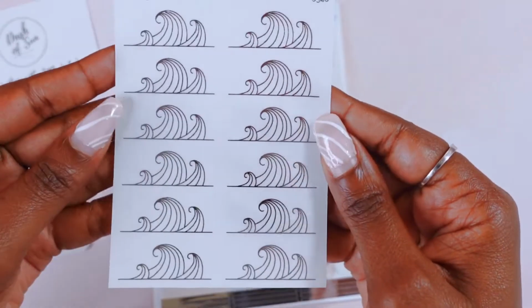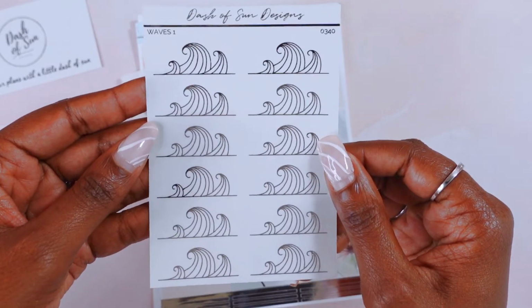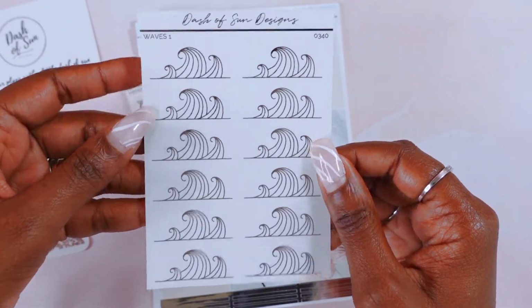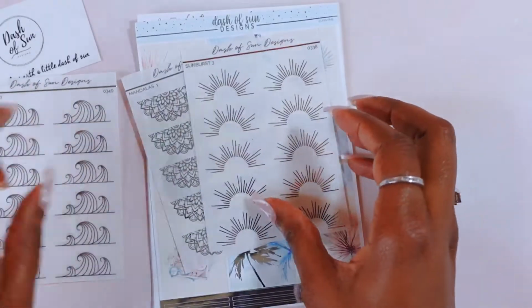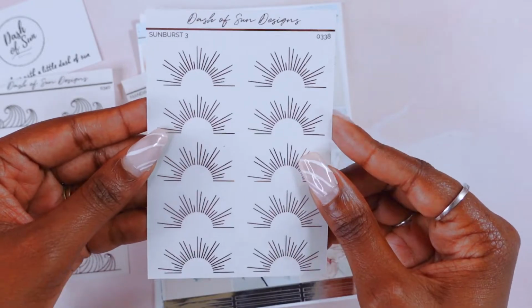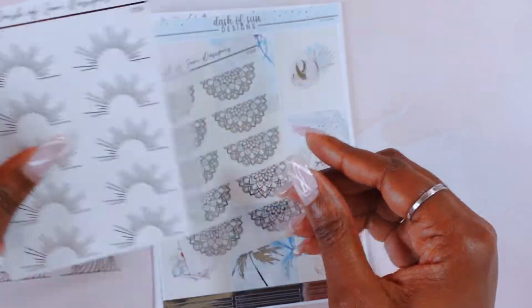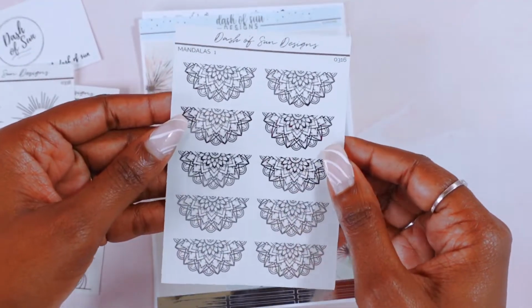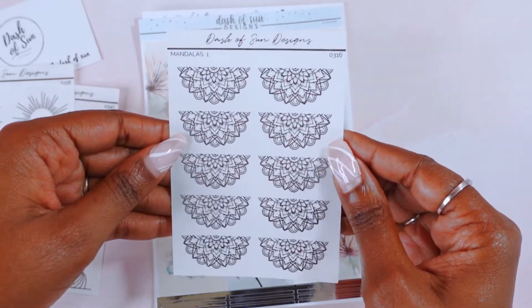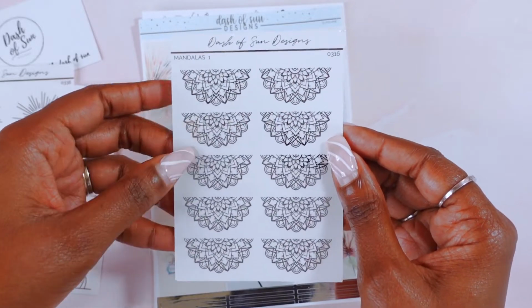So I picked up a few of her decorative stickers. The first thing I got in silver were the waves. I am going to be doing some beach kits, so I thought this would be perfect for dividers and for decoration. Super, super cute. The paper quality is amazing, you guys. I also got the sunburst and I have this one in rose gold. I just love a good sunset. And then lastly, I got the mandalas, and these are super, super pretty. I thought these would be perfect for decoration and deco on some of my new spreads, so super excited about that.